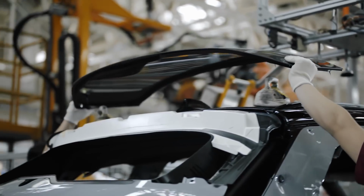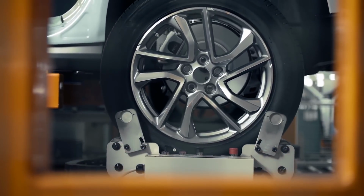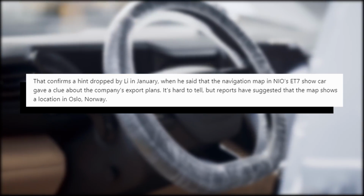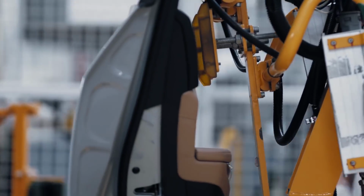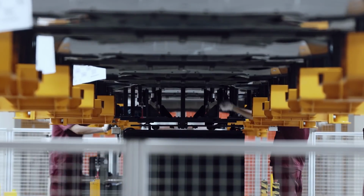So not only is NIO going to be expanding to Europe by the end of this year, which I'm sure a lot of people were already anticipating, but now it's somewhat set in stone because NIO's CEO actually confirmed it. And this confirmation came after there was actually a hint dropped by William Li in January, and that was when he said that the navigation map in NIO's ET7 show car gave a clue about their export plans. And while it is hard to tell, the reports suggest that the map shows a location in Norway. So we may be expecting NIO to expand to Norway at some point next year. And I don't even think that would come as a surprise, because NIO wouldn't be the only one expanding to Norway.